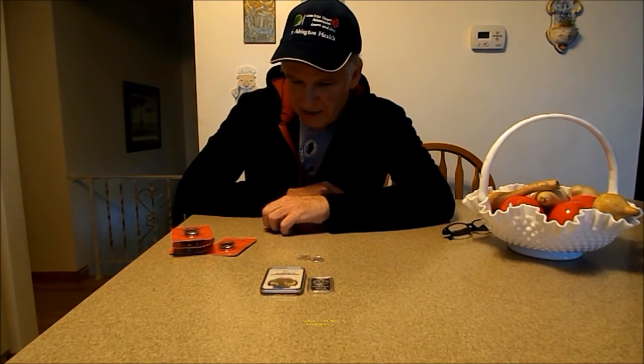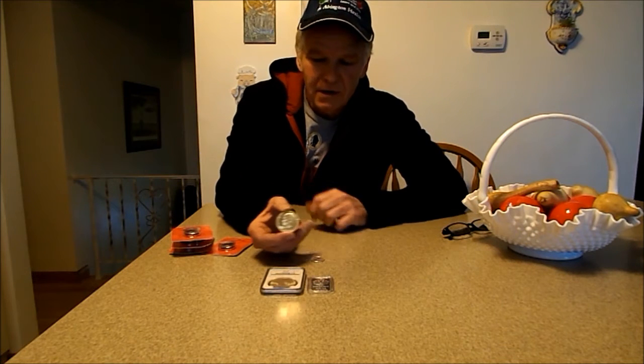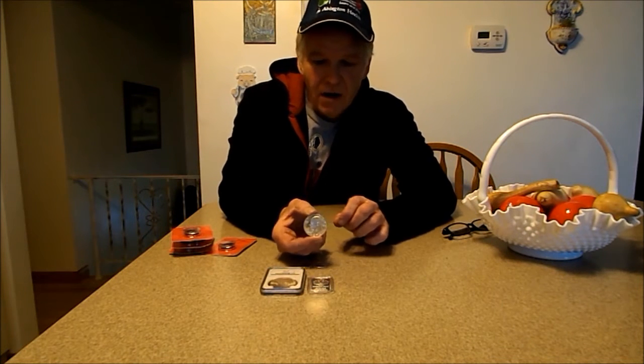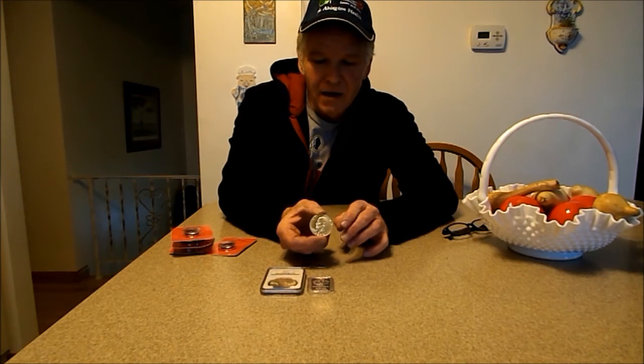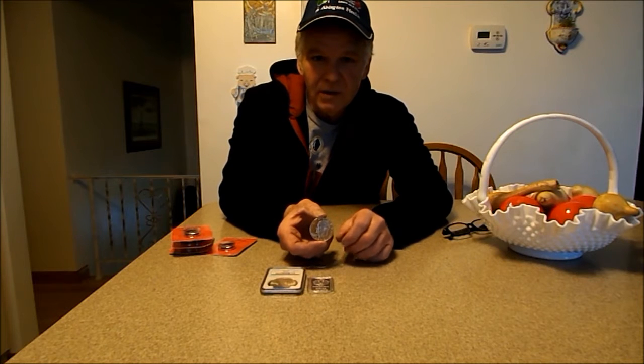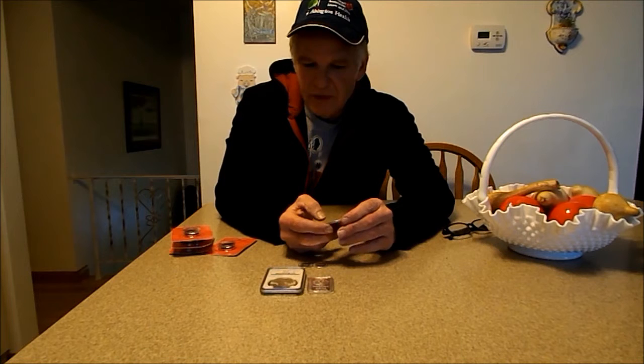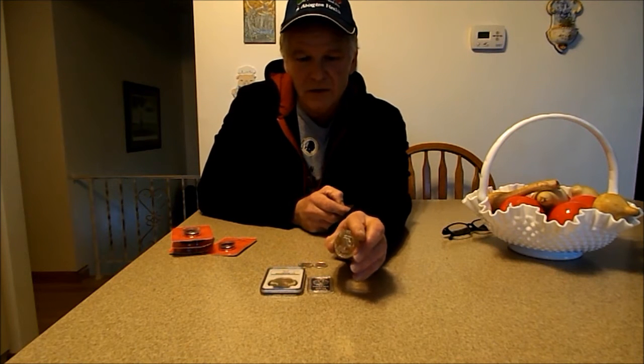And last, I did not get this at the local coin shop. My youngest little prepper, JR, picked this up. She's in college and she works as a cashier, and I've been teaching her what to look for. And this is a 74-S Ike. Now, I'm thinking this came out of a proof set. I'll give you a close-up.